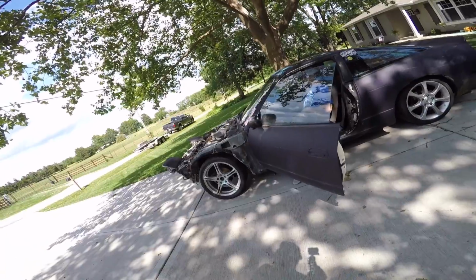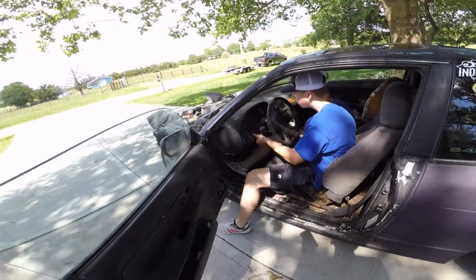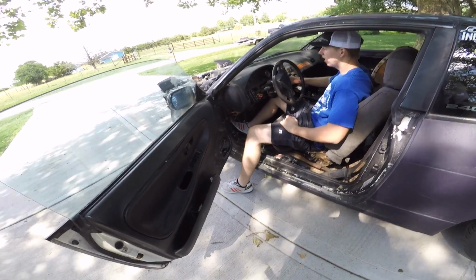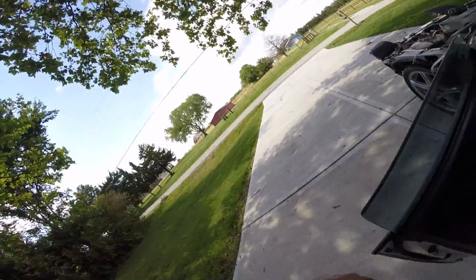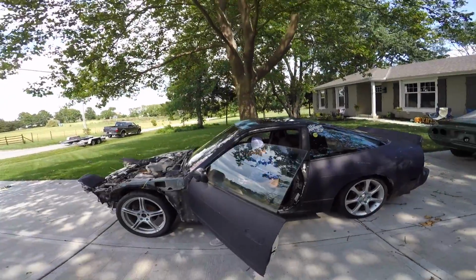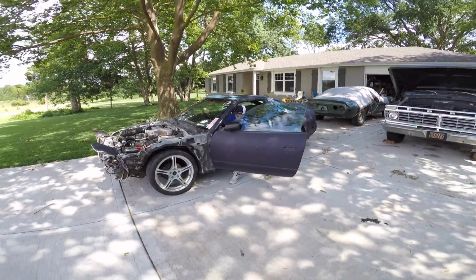Alright, 1 second. Alright, Jack's about to start this beast up. It's either gonna idle really high or it's gonna die. Or we're about to find out. Alright, 1 second. Let me get my phone out. Alright. What the heck? It's already on Snapchat? Alright, you ready? Okay, tell me right before you go. I'm going.